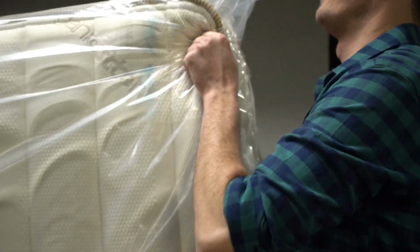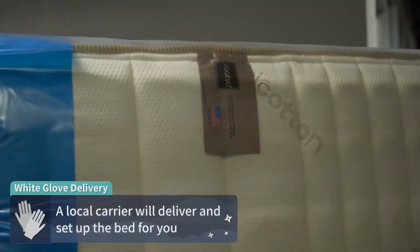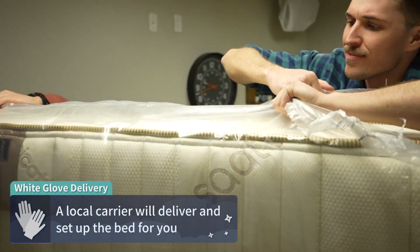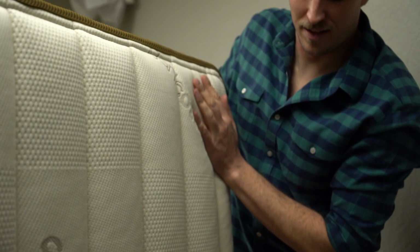Now with the Lumen Leaf mattress, this bed will actually ship to you via a process called white glove delivery, and that'll basically mean the bed will be full size, ready to go, and a local delivery team will bring it to you and sometimes even set it up for you and haul away your old mattress for free. Now white glove delivery is always nice to have if you live in maybe a high rise or you can't move a burly bed by yourself, or if you just want the bed to be ready to be slept on night one.